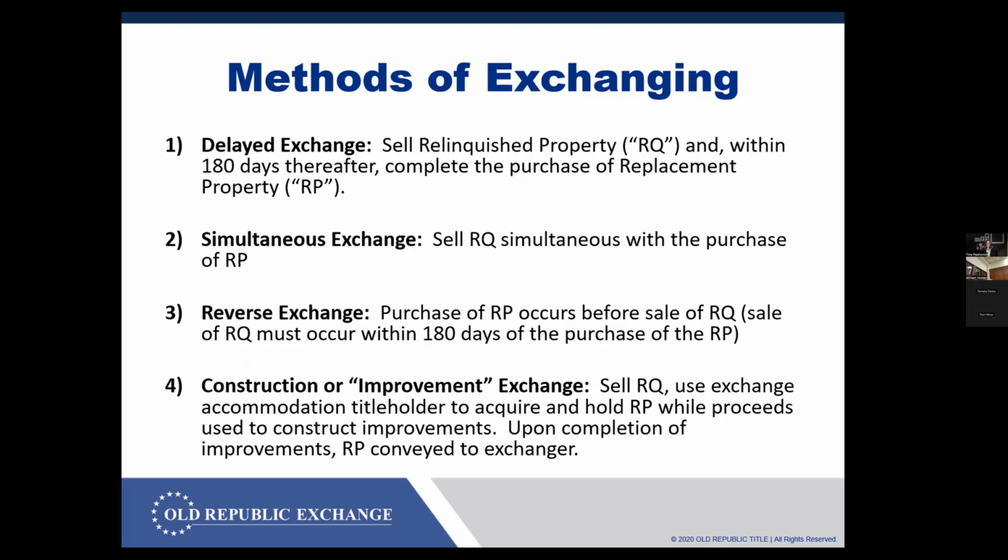In this case, the QI holds title to that replacement property. The taxpayer has access to that property and they act as the manager. So they're going to send the contractor's invoices directly to the QI. The QI pays the contractors directly.